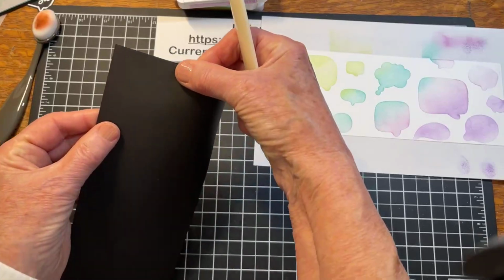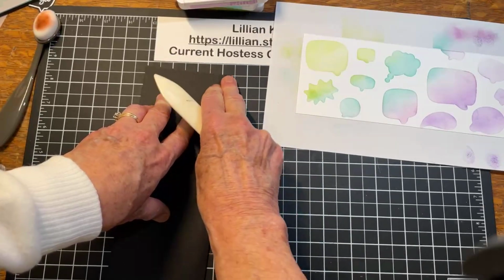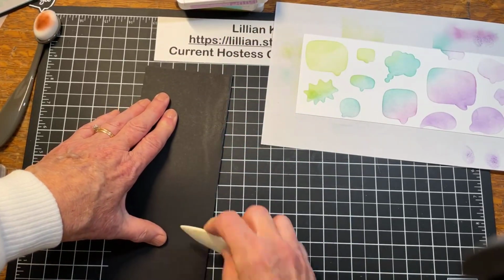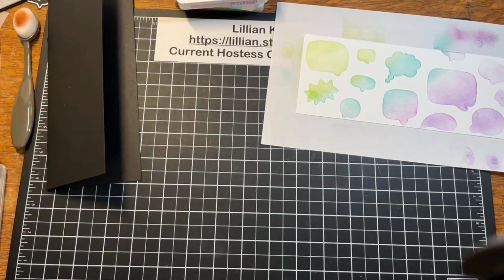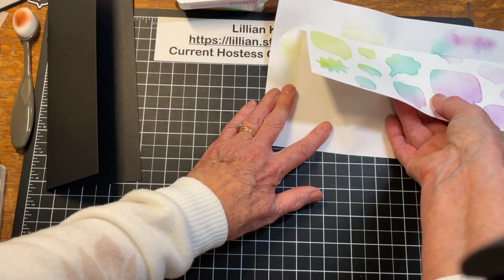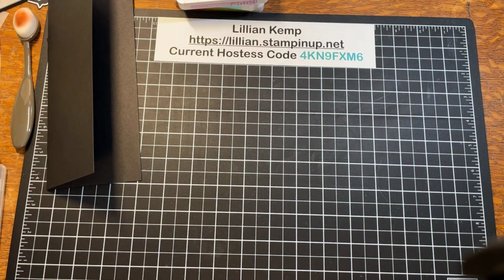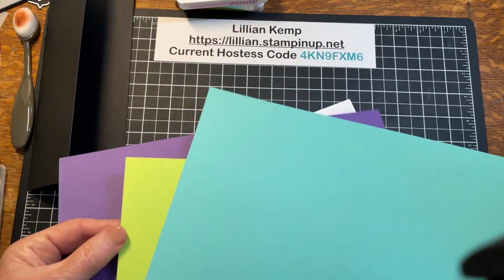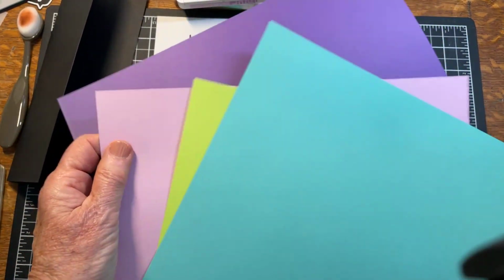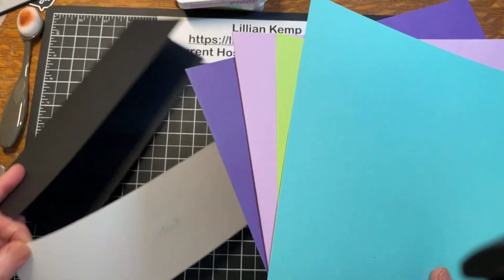First off, looks like I didn't press quite hard enough. Don't know what I was doing. Well, isn't that a fine how do you do? There we go. I must have pressed in the wrong spot. We'll look at it from this side. Easy fix. All right, so then we are going to peel this off our scrap paper. And we're going to bring in some colors that we used. We used Coastal Cabana, Parakeet Party, Fresh Freesia, and Gorgeous Grape, pardon me.